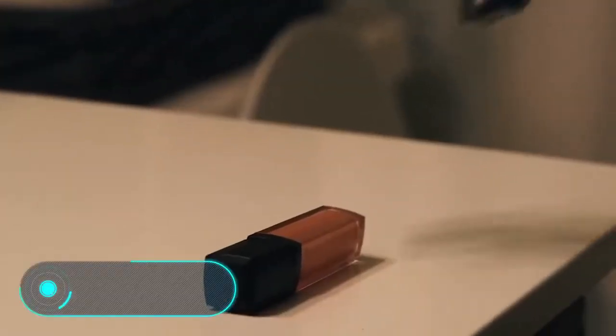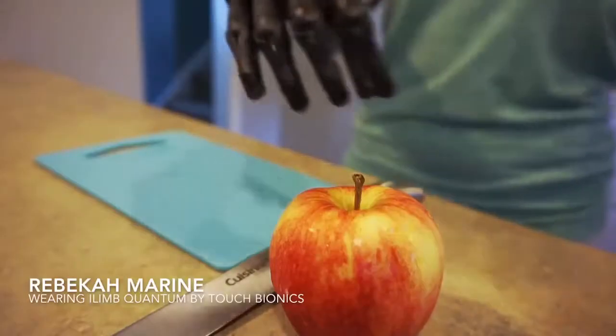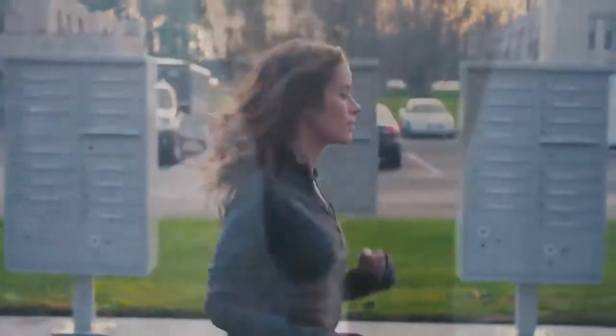iLim Pulse. The Scottish company Touch Bionics is a leader in the development of high-tech prosthetics and was the first company to commercially produce bionic prosthetics for the upper limbs. Currently, more than 1,200 patients worldwide use iLim products. In addition to the existing model, another product has been developed, the iLim Pulse.